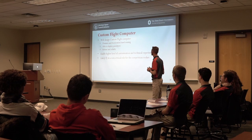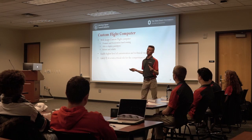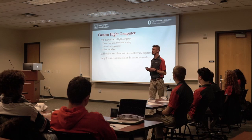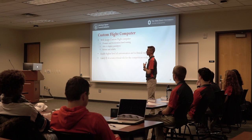So we're working on doing a pressure and acceleration-based sensing, which is pretty common. It won't work for really high altitudes, but all the altitudes we're talking about at this point would be fine, and it also gives a starting point if we were to decide to move forward with that. Obviously, it needs to have the ability to deploy the parachutes, and also it needs to be robust and reliable. So as I mentioned earlier, it should enable a higher level of customization and technical experience on our team. And this year, we'll likely fly it in a non-critical role in the competition rocket, just because we don't want to fail a flight because of something like that. But it would definitely be a really good test ground for that and maybe for use in the future.